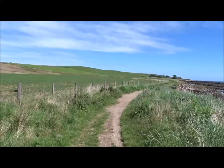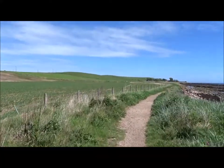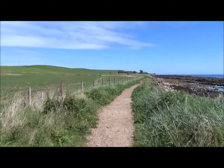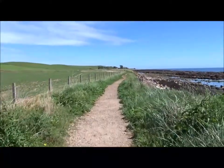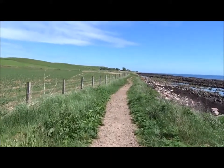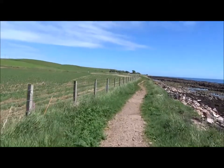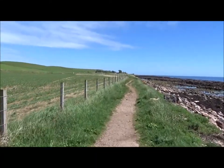Well, I tell you, there's some strange smells, as well as seaweed back there in Cellardyke. There's just... wow, there's some smells around. I think this smell might actually be seaweed as well. Oh my god. It's kind of sulphurous.